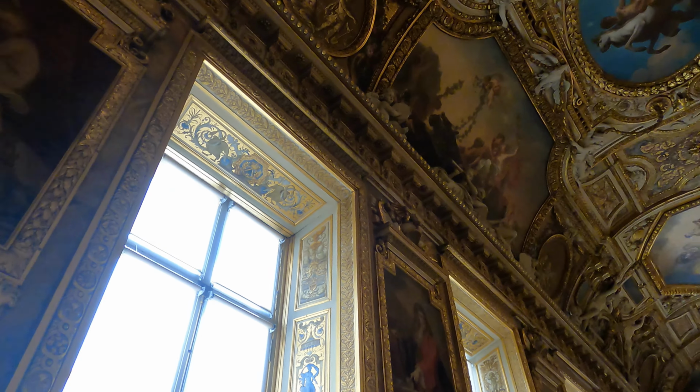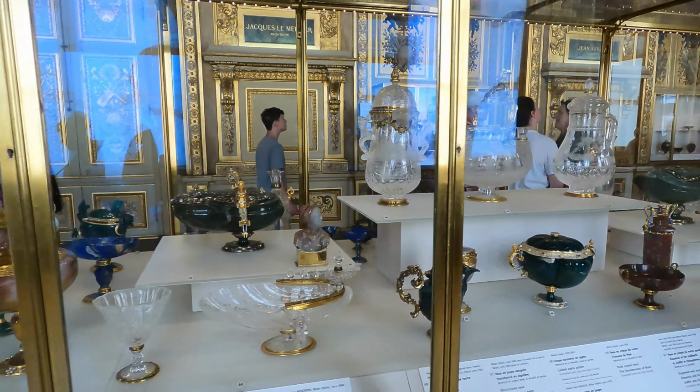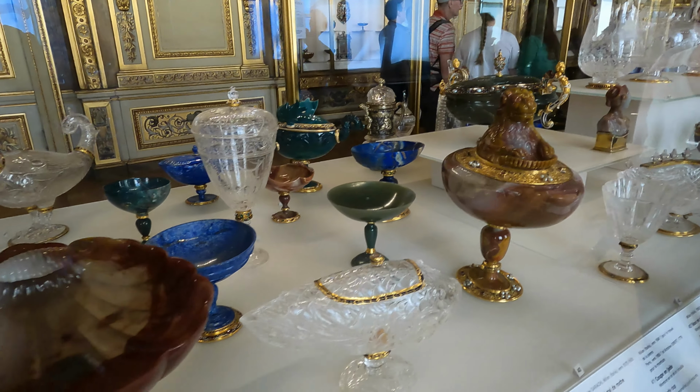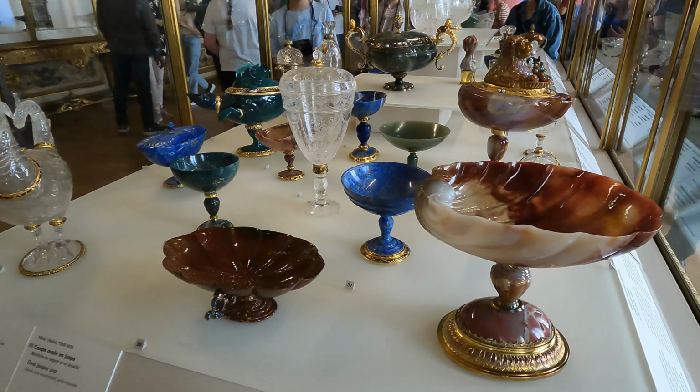The gallery is famous for several reasons. The Galerie d'Apollon is adorned with intricate frescoes, gilded moldings, ornate ceiling paintings, and elaborate chandeliers. The decorative elements reflect the opulence and grandeur of the French monarchy during the Baroque period. Until the French Revolution, the Galerie d'Apollon served as a display space for the French crown jewels. These included precious gemstones, crowns, scepters, and other regal adornments.